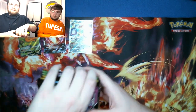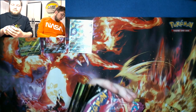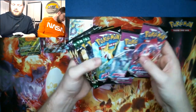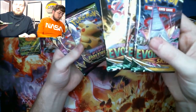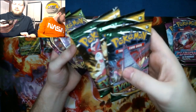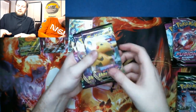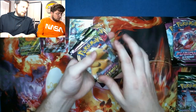So, there's something in the back of that. A little V-Star token. Throw that in the box. So we have some Fusion Strike, three Evolving Skies, so some more chances to get those Eeveelutions. Some Vivid Voltage and a Darkness Ablaze.